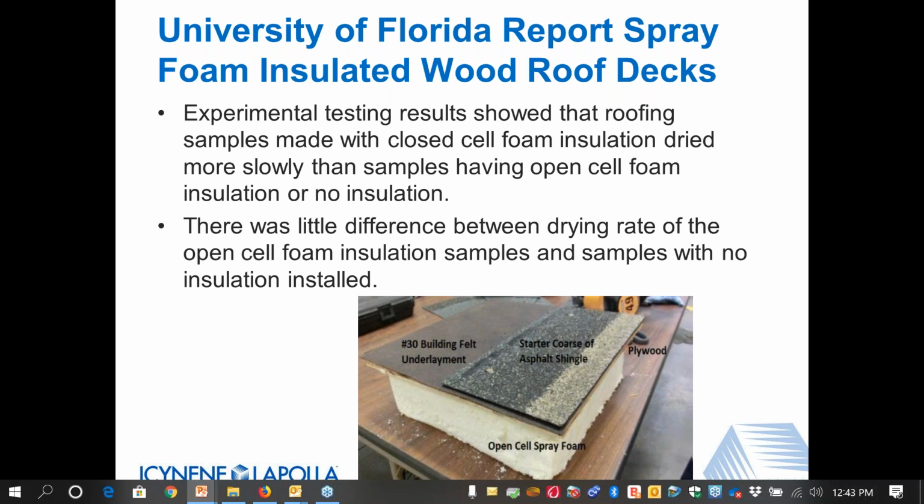The last thing that they did in this report was do some experimental testing of basically exposing different samples of a roof system, whether it was insulated with open cell or closed cell, with water, and seeing how well they dry. What they determined was that the closed cell foam insulation dried more slowly than samples having open cell foam or no insulation. Not exactly groundbreaking information there, but good to have it documented when needed.